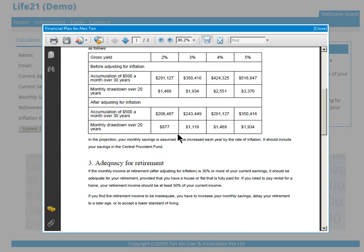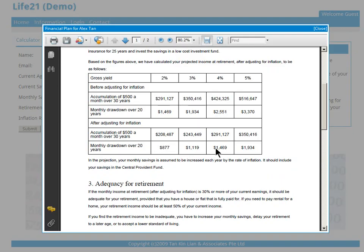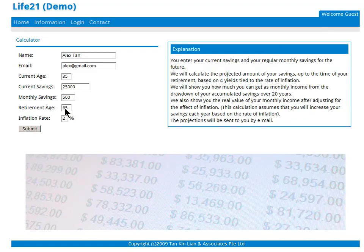Now, if Alex says, hey, this is not enough for his retirement, then he can go back and change the amount of his savings. Maybe he will say $700, and he can submit and redo another calculation. It will be sent to his email address. Or he may wish to say, hey, I got more than enough, can I retire at age 60? And of course he can do another financial projection. So I hope that this financial plan projection will be useful to you, and you can try some of the calculations. Thank you.